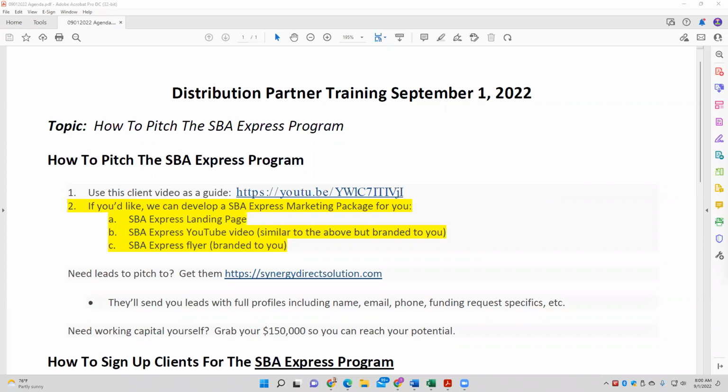Now that sounds like a really lofty number, and if your income has been much lower than that, maybe it even seems unrealistic, but it's not. What we need to do is help people solve their problems, help small businesses get the capital that they need to start to grow, to reach their potential.